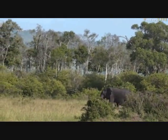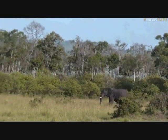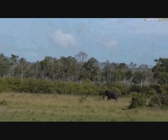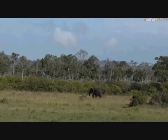So he'd actually be quite a cool elephant to do an encounter with from a distance. You wouldn't even need to get close, because look how he's mock charged us, and that'd be very, very intimidating, especially if he were on foot. You wouldn't want to do something like that with guests.